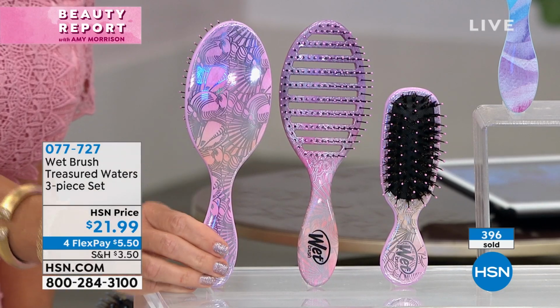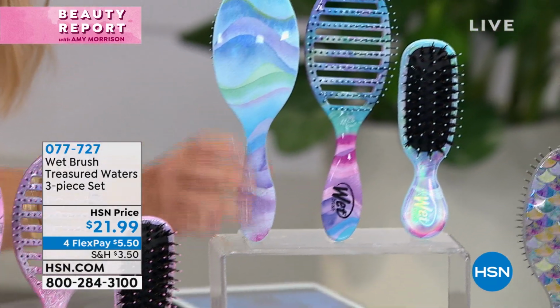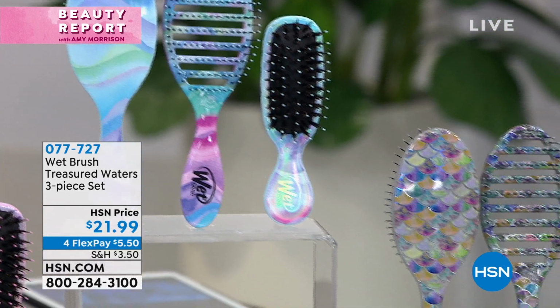So anyway, there's the seashell in the pink. Then this is what we're calling the wave. You can see that beautiful wave, and that has more of the teal and the purple. And then my favorite is the Mermaid. The Mermaid is really nice.